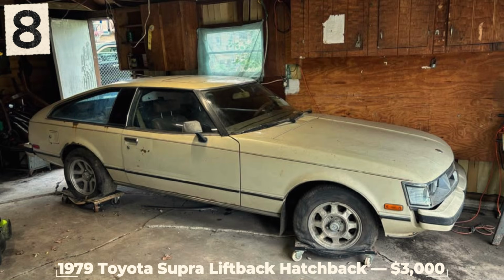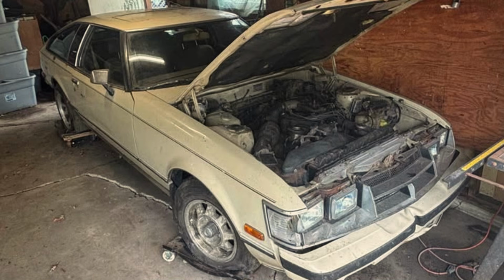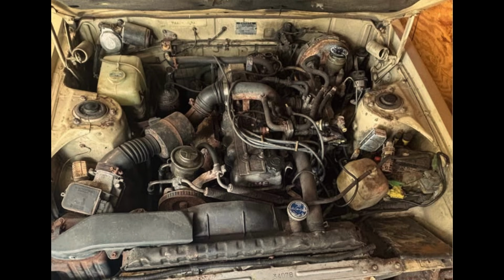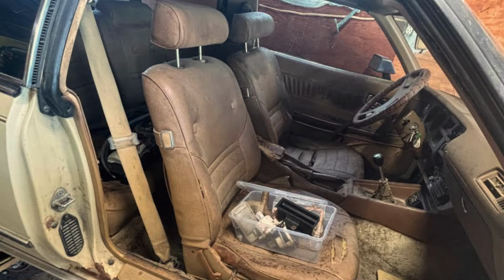Number 8. 1979 Toyota Supra Liftback Hatchback, $3,000, Milwaukee, Wisconsin. Priced at $3,000 in Milwaukee, Wisconsin, this 1979 Toyota Supra Liftback has been stored in garages for more than 15 years. It features a factory 5-speed manual transmission and a 5ME cylinder head and valve swap, while the original 4ME cylinder head and valves are included with the sale.